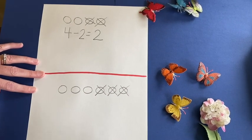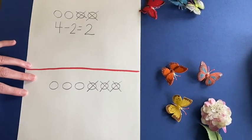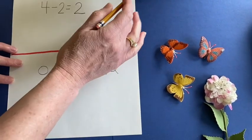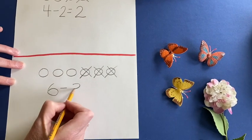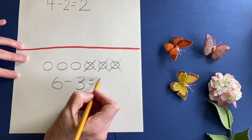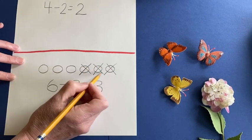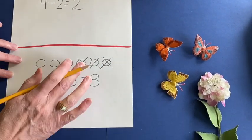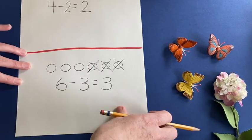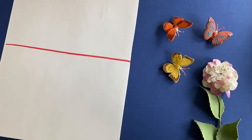How many butterflies are still left here by the flower? 1, 2, 3. So now it's time to write my number sentence. I started with 6 butterflies. I took away 1, 2, 3. 3 of them flew away. And then how many were left? 1, 2, 3. That also matches this picture. 3 were taken away. Remember on paper, we talked about how we crossed those off. How many are left? 1, 2, 3. Great. I'm going to flip my paper over. You do the same. Let's get ready for our next story about butterflies.